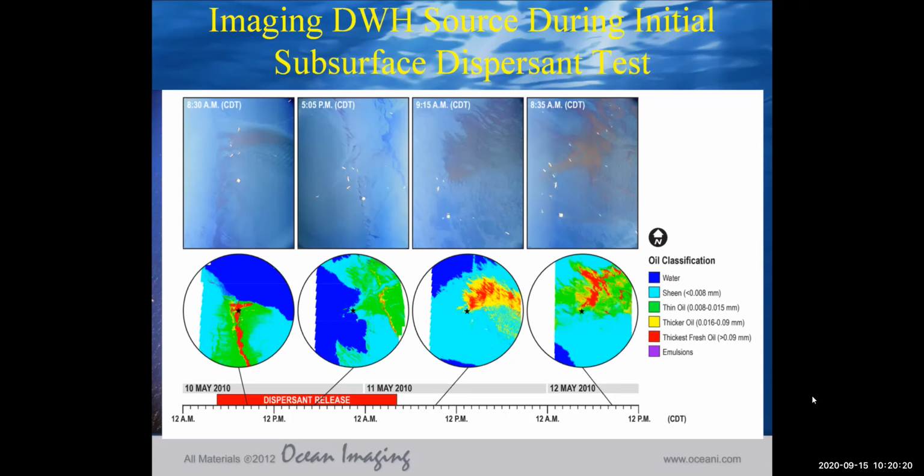A few hours into the start of the experiment, you can basically just keep your eye on the red and yellow classes. Those are the thickest classes, and there is some of this in a stream going south. But in the middle of the dispersant release test, the next image shows a very obvious, drastic reduction in the thickest classes, and therefore in the volume of oil actually present around the source. Then a few hours after they stopped injecting, and the next day, you can see that large areas of the thickest oil have become prominent once again right by the source.